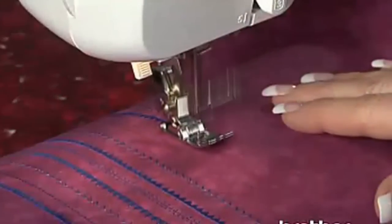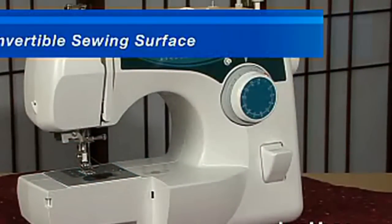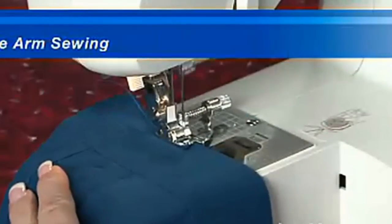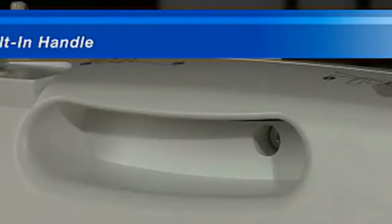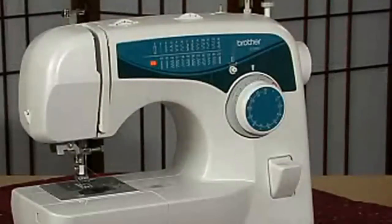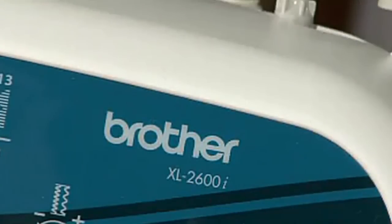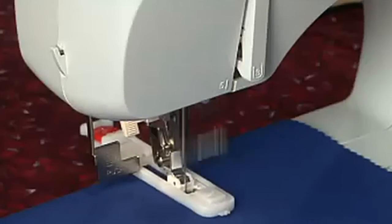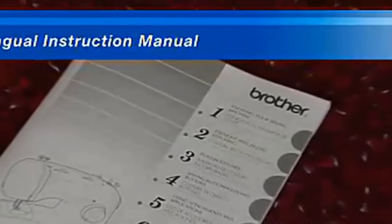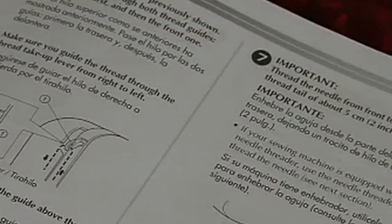It couldn't be simpler. The convertible sewing surface can easily be converted for free-arm sewing, which makes sewing of cuffs and sleeves incredibly easy. The built-in handle and lightweight portability of the machine means it can be easily carried to your quilt clubs and sewing classes. And while the XL2600i is easy to use, if you ever need help, you'll find the included bilingual instruction manual to be one of the most complete sets of instructions you'll ever find.